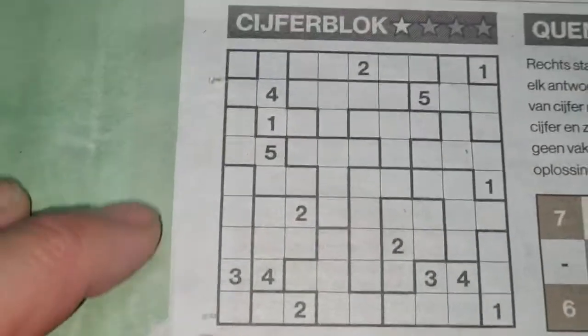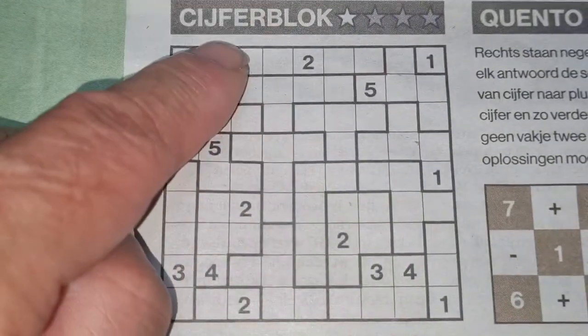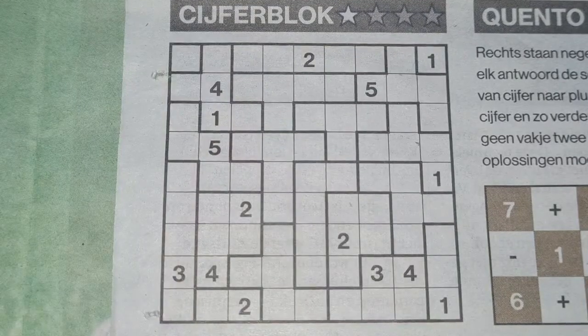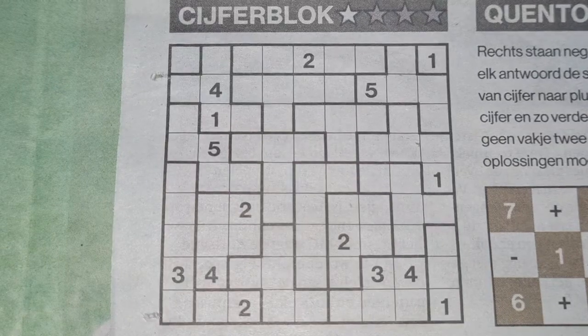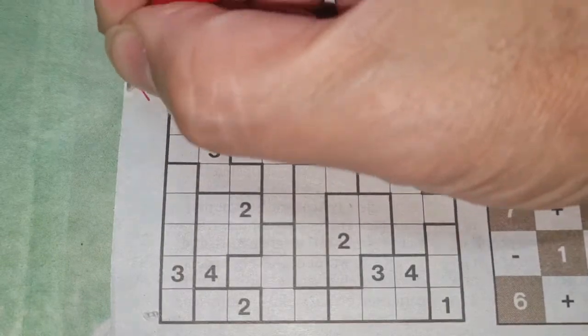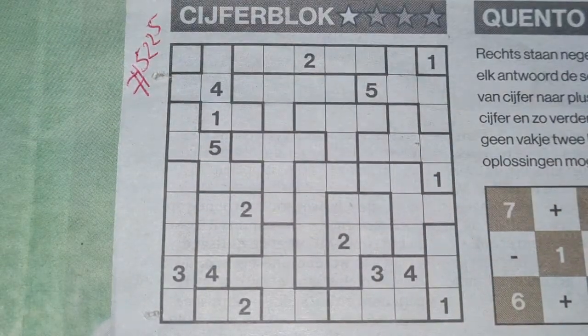It's time now for the Tectonic with 1 star. In Dutch they call it cipher block, and in Japanese Suguru. Yes, and this will be number 5225.